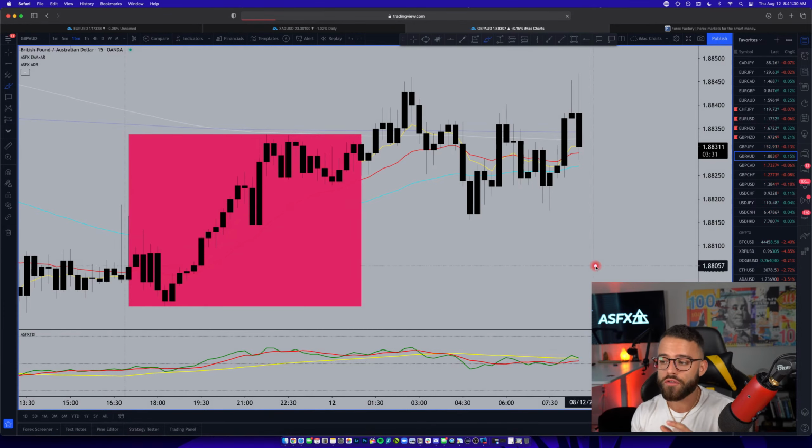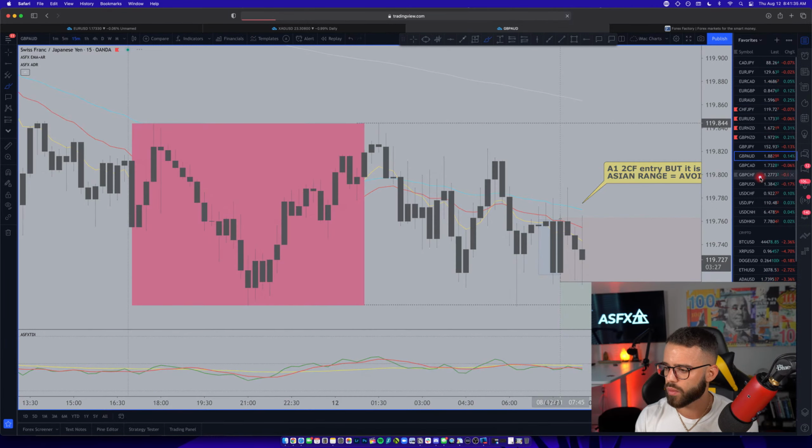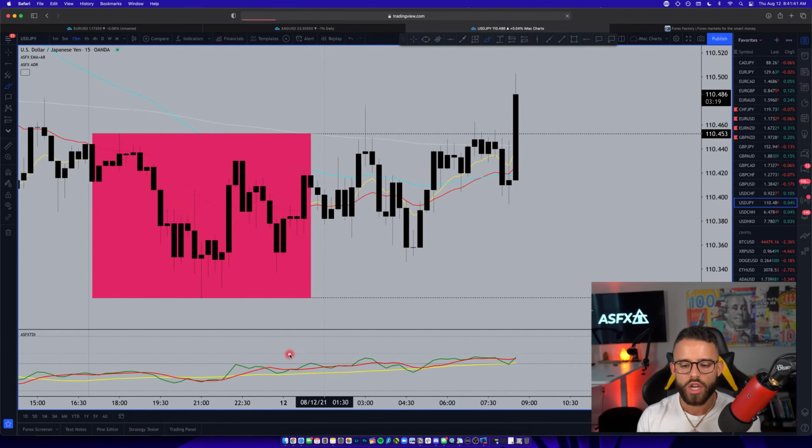So if you find something, for example, like, let's find a better one. I'll come back to CHF-JPY. If you find something, yeah, this is perfect, like USD-JPY. See how this is in the Asian range until this bar right now, because it's getting pushed by the news candle. We had some US dollar news 10 minutes ago coming in.